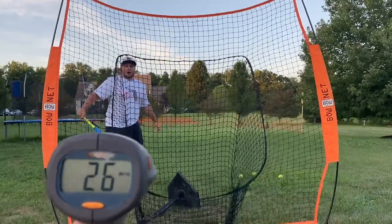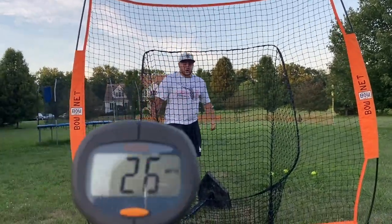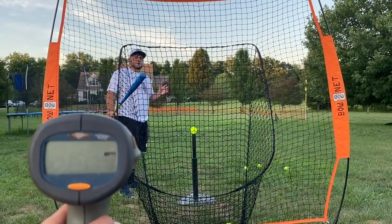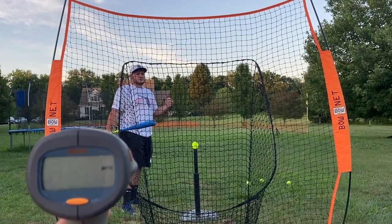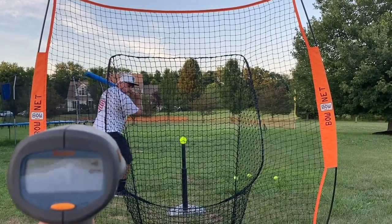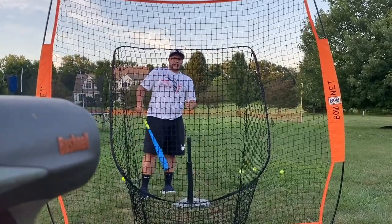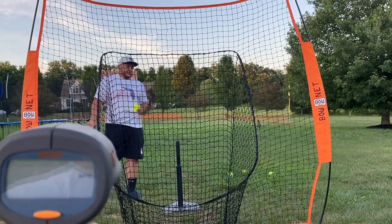Oh yeah! 26. New record, 26 miles an hour. All right, guys, swing number two. I already broke the record because I'm that strong and the Bushnell radar gun is that accurate. All right, second swing. Oh no, that was a terrible hit. 18. All right. I mean, not the best, but I think this game is rigged.